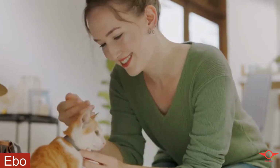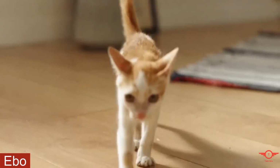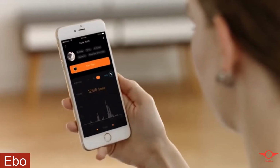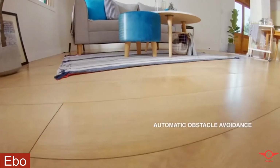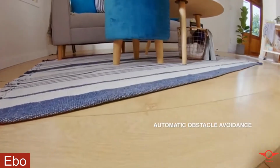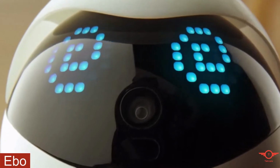Also combined with the Ebo collar, use the app to track your cat's steps. Log their steps each day and see your cat's activity compared to global averages. Did we mention Ebo is smart? Ebo has built-in sensors for obstacle avoidance to ensure Ebo doesn't need to take any unnecessary trips to the vet.